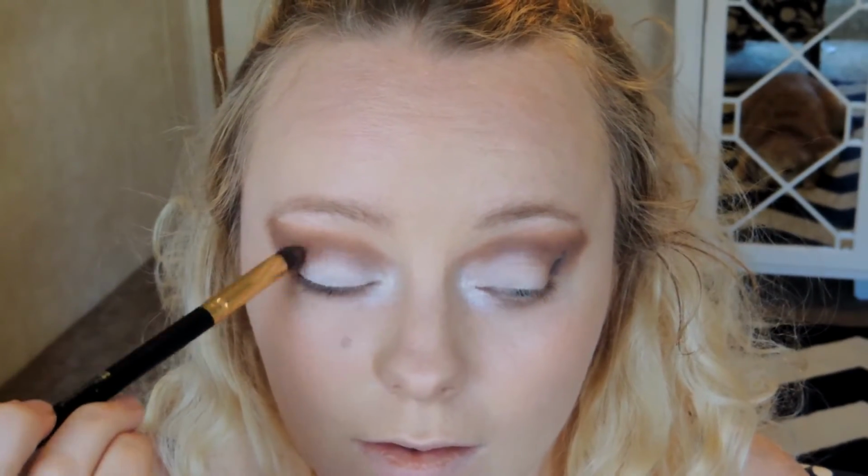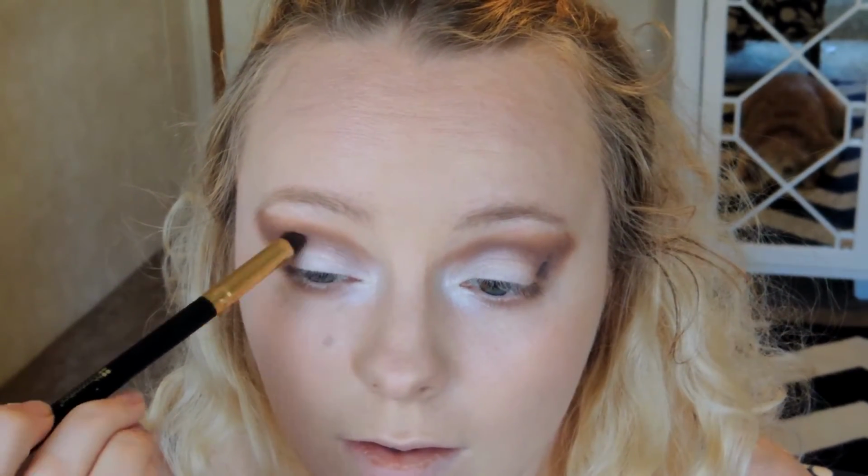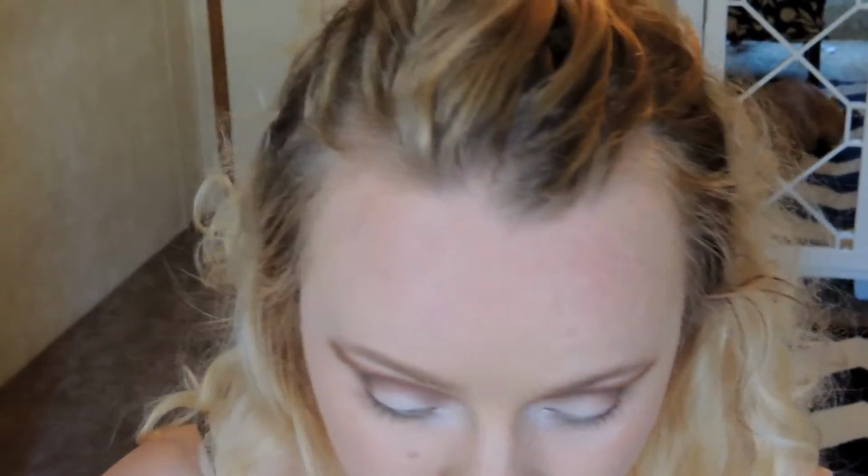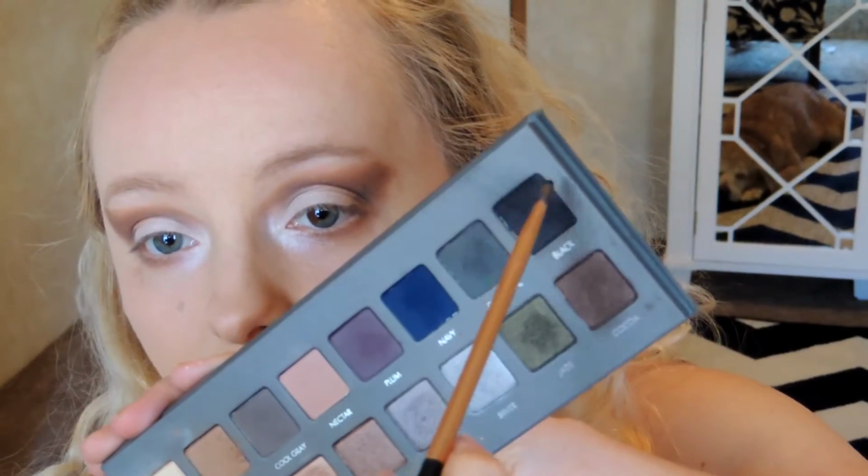And it also makes my eyes look a little bit more rounder and just lifted and more 3D like, if that makes any sense. But it just really makes my eyes stand out a lot more and make them look bigger, just because it does draw that attention to my crease and my outer corner, and just really makes my eyes pop. And again, of course, you're going to want to blend that out, just because blending is key to any look.